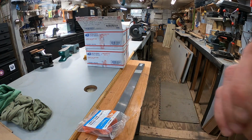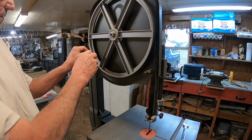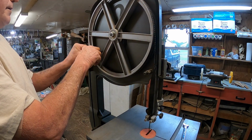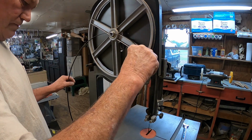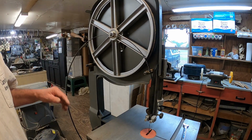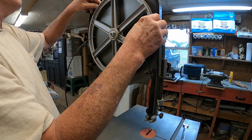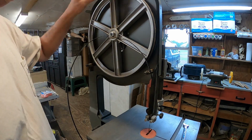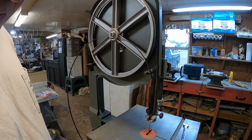Alright, let's go put these on. Alright, the camera's in the way anywhere I put it, so let's see if we can get this blade off right quick. Doesn't need to come all the way out, just enough to get these off. And hang on, I did not bring a screwdriver with me or something to get up under there. Stay tuned, I'll be right back.